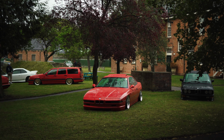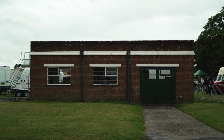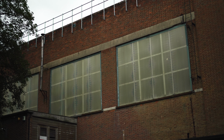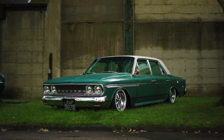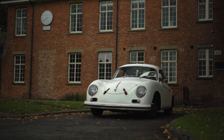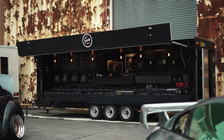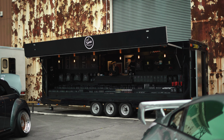Welcome to Bicester Heritage. This former Royal Air Force site once trained glider pilots and tug air crews, but is now the iconic home of the UK's first centre for historic motoring. And I brought Sam's Detailing along for a weekend celebrating the classic, modern and modified car communities. Welcome to Rollhard 2021.